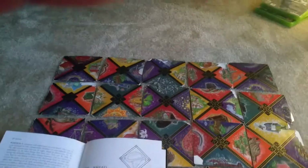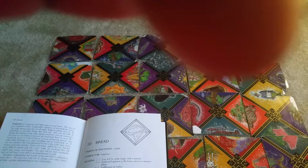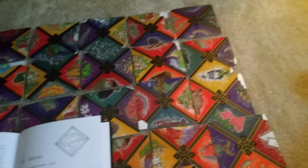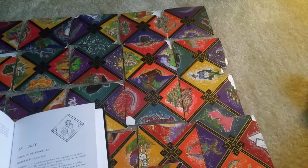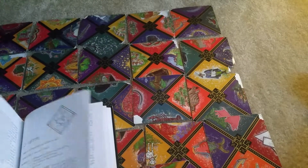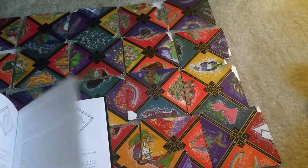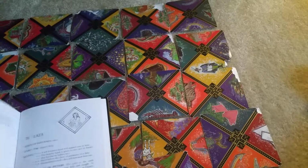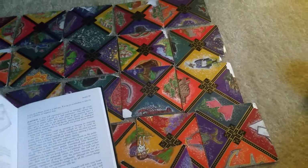So the sword was immediate. The bread is middle, so that's 1 month to 3 months from now, since that's the question. The horse is immediate to middle, and then the lady is, I believe, short. Yes, short. So from 1 week from today up until 4 weeks. And then the horse was immediate to middle as well, I believe. So have a lot of good things happening. Yeah, the horse was just immediate.